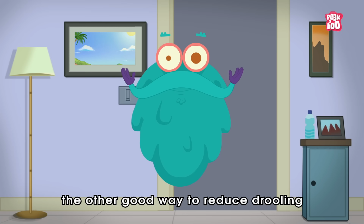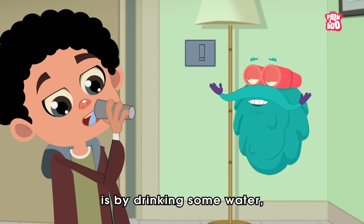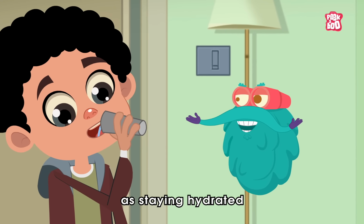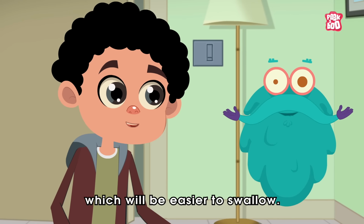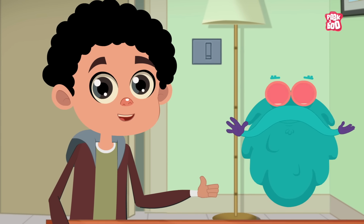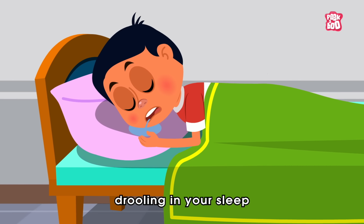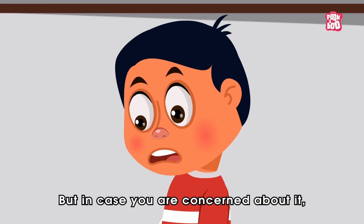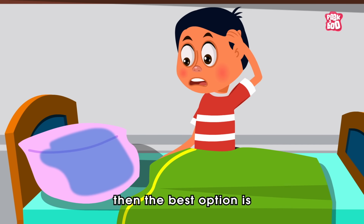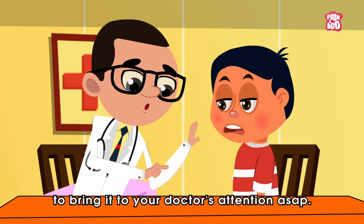Apart from that, the other good way to reduce drooling is by drinking some water, as staying hydrated will thin out the saliva you produce, which will be easier to swallow. Remember, my friends, drooling in your sleep is nothing to be embarrassed about. But in case you are concerned about it, then the best option is to bring it to your doctor's attention ASAP.